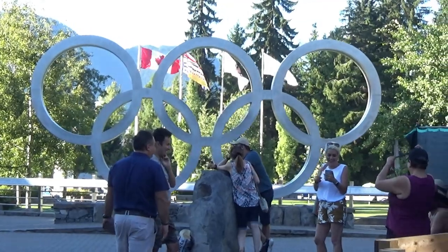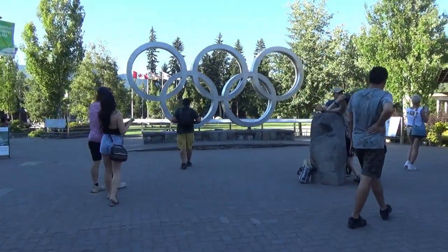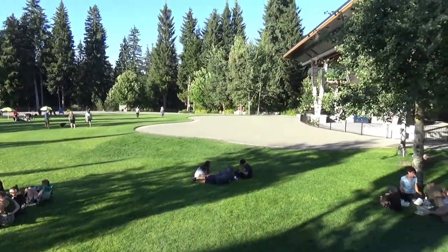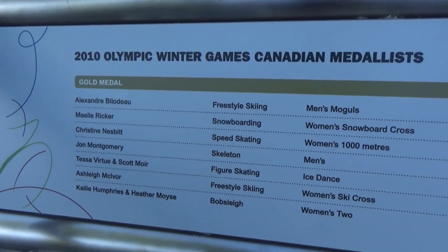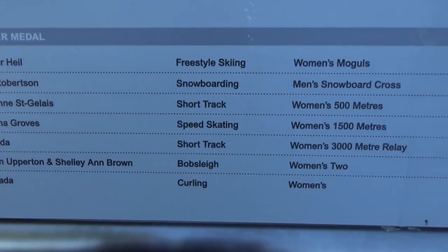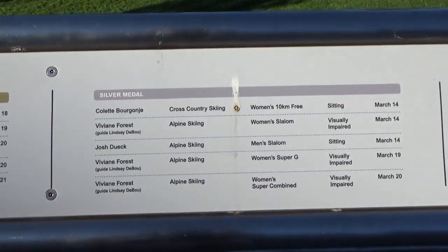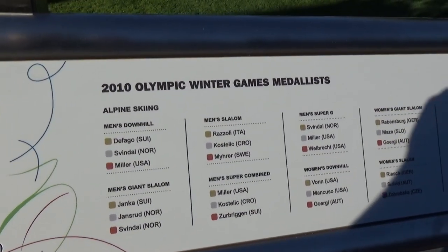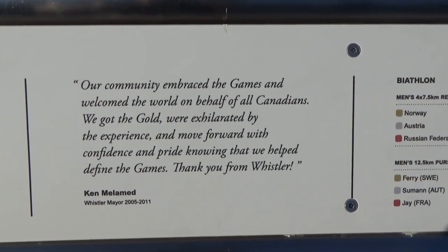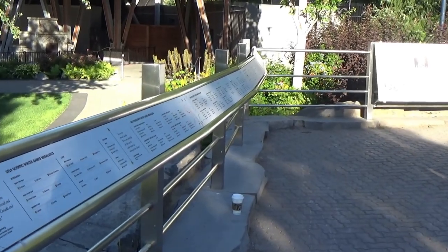The Olympic ring. It's pretty cool. This is pretty cool. All the Olympic medalists. And here's the Paralympic medalists. And then it keeps going into all of the medalists from every country in every event. How cool is this? So just a cool thing.